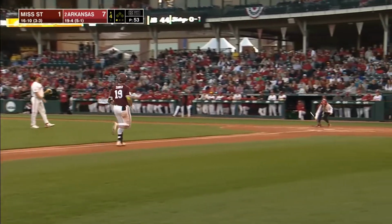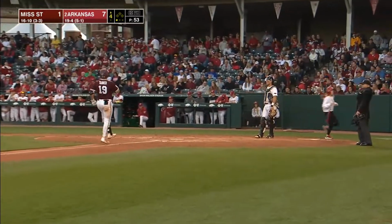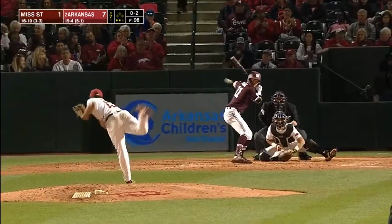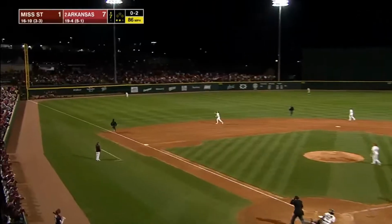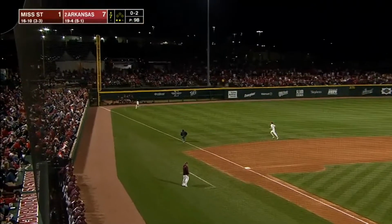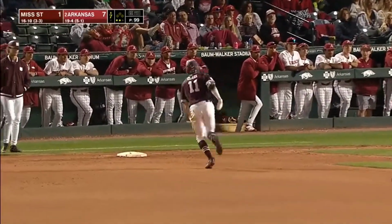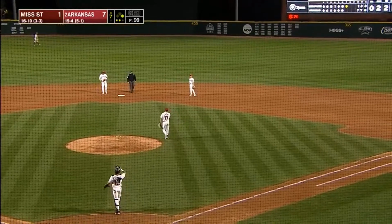Tanner crushes one into a sea of Cardinal red in left center field. The ball has really improved. He's become a dependable starter. This is a slicer, and it could be a problem. It is. Fair ball just inside the chalk, and it'll be a long single for Kellum Clark.